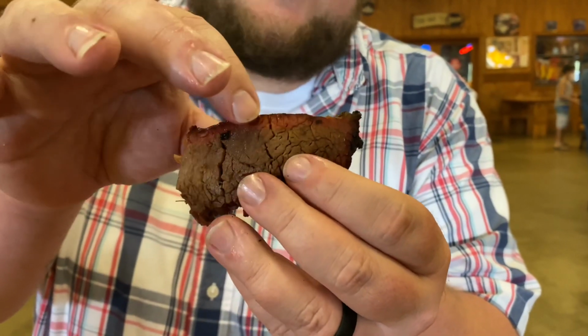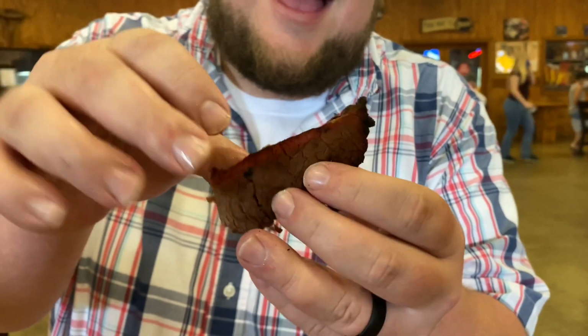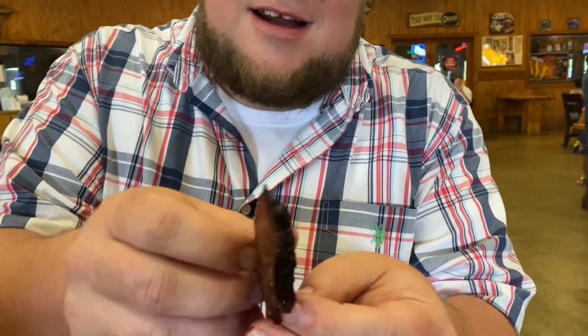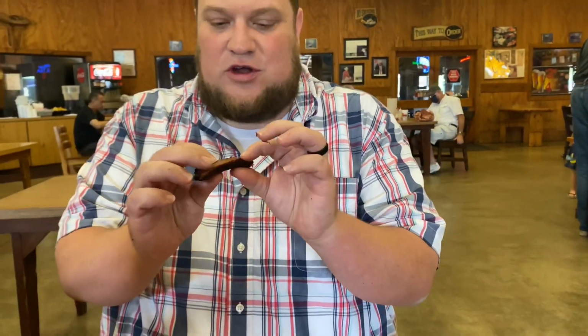Check out the smoke ring we have here on the brisket, and then look at that deep, dark bark. It looks so good. Let's try this out. Again, one of the things that they're famous for, one of the things Texas is famous for, is this amazing brisket that we have here. Let's try it out.